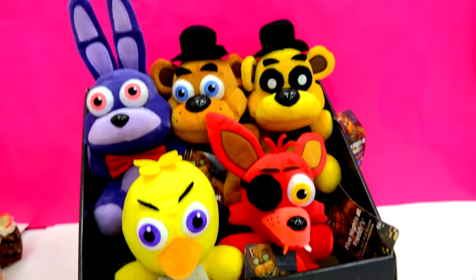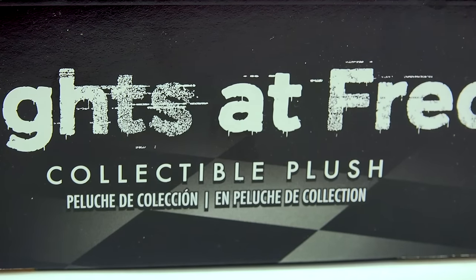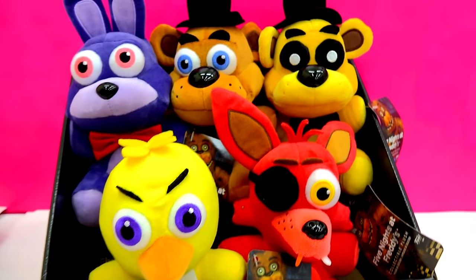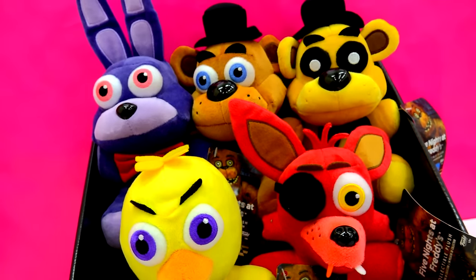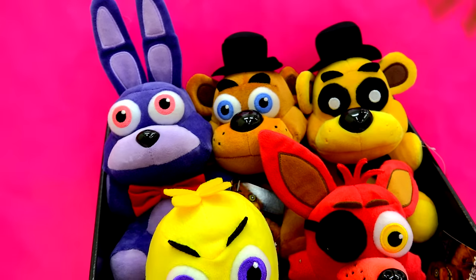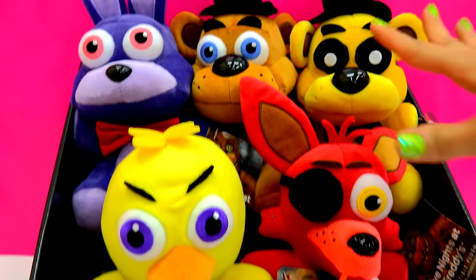Chocolatey chippy cookies. Whoa! Five Nights at Freddy's plushies! Collectible plush! Look at how adorable. Okay, there is a full box of five adorable little cute plushies from the super fun, like, jump scare game, Five Nights at Freddy's. This is so cool!